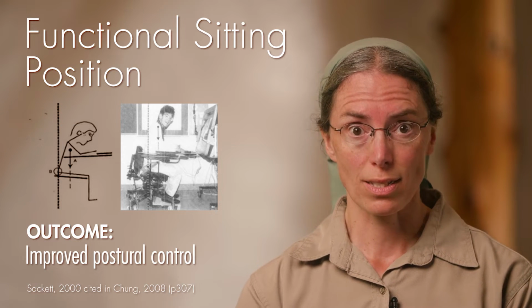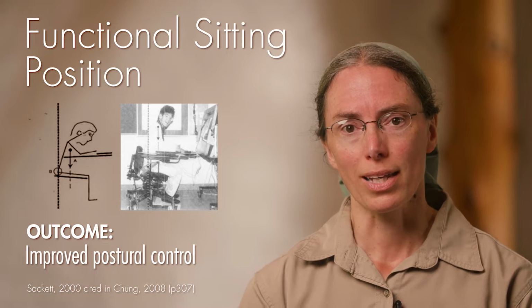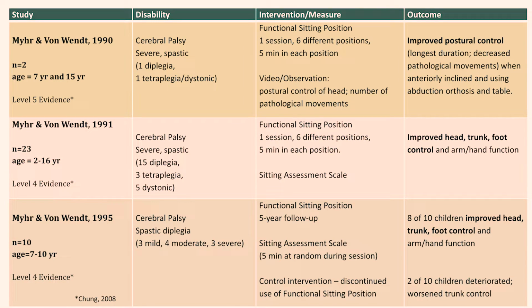What were the findings? Improved postural control. And here are the details available for your reference. Notice that the 3rd study, published in 1995, was actually a 5-year follow-up. The children who discontinued use of the functional sitting position actually deteriorated and showed worsened trunk control.